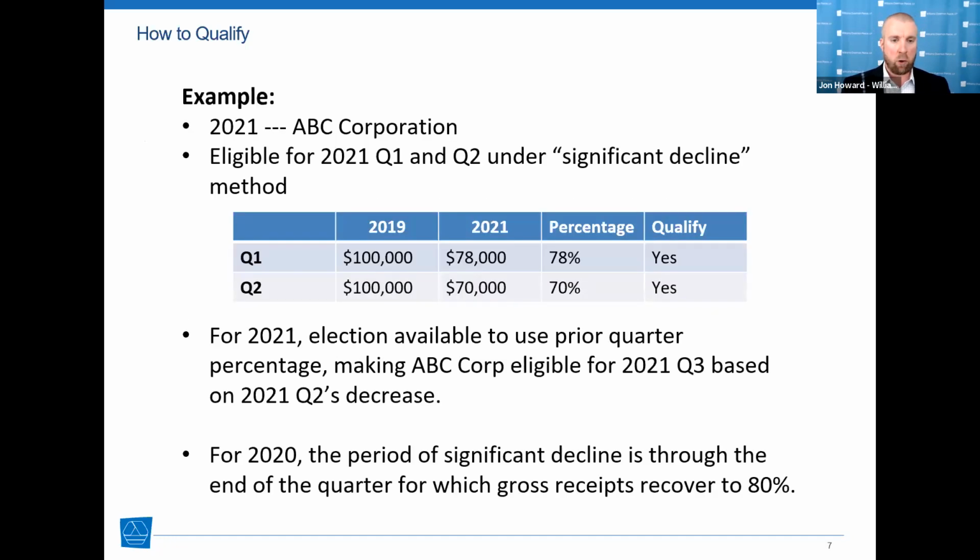So we have ABC Corporation here. In 2019 first quarter, they had $100,000 in gross receipts. For that same quarter in 2021, they had $78,000 in gross receipts. This represents a 22% decline, thus making them eligible for the first quarter of 2021.